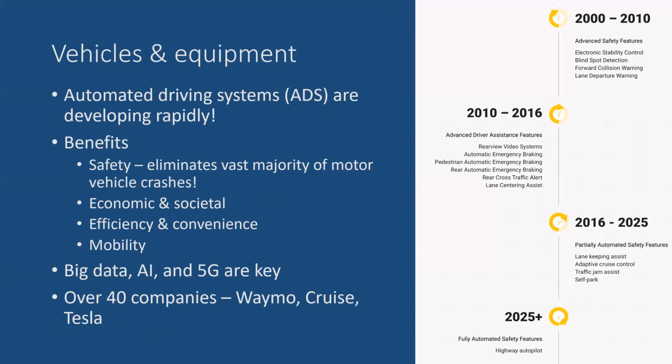Another big R&D effort, with a ton of progress happening, is autonomous vehicles. Automated driving systems are developing very rapidly, and some of this technology has been around for quite a while, like lane assist in new vehicles and adaptive cruise control. Those types of things will continue to be developed and refined over the next several years. Currently, the state of the R&D is such that by about 2025 and certainly beyond, fully autonomous driving is going to be a reality.